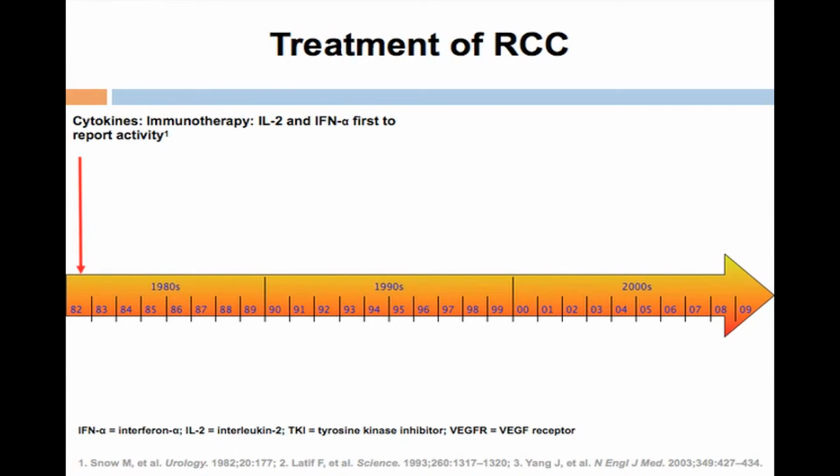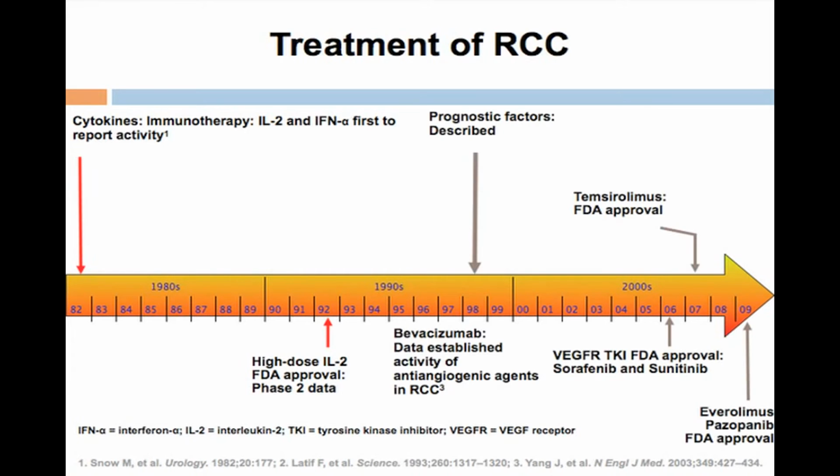So this is basically the timeline of the treatment options for renal cell carcinoma. In the 1980s, IL-2 and interferon alpha were first shown to have activity against kidney cancer. Then 10 years later, high-dose IL-2 was approved by the FDA. And over the past 7 to 10 years, there has been an explosion of these targeted agents, which are really great options for treatment of metastatic kidney cancer. Because of these agents, the average survival for people with metastatic disease has increased from about a year to more than 2 years.